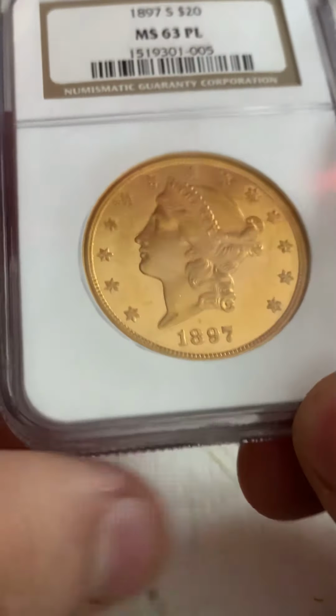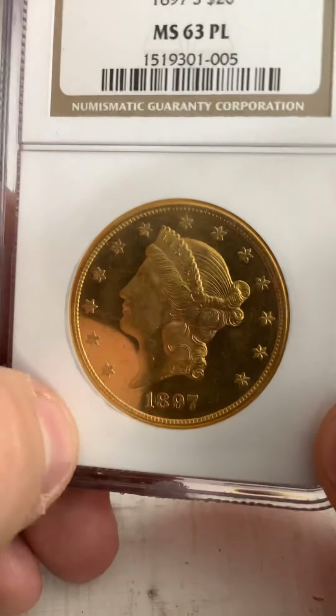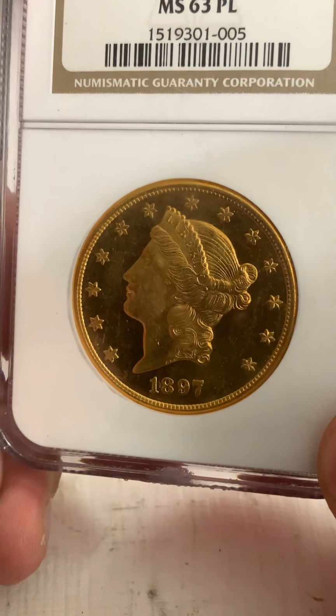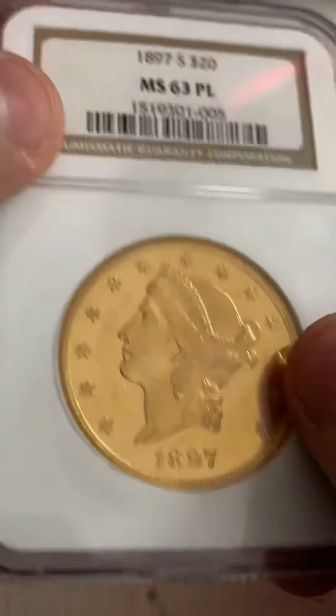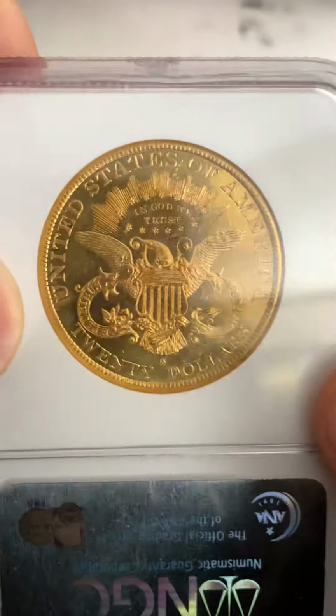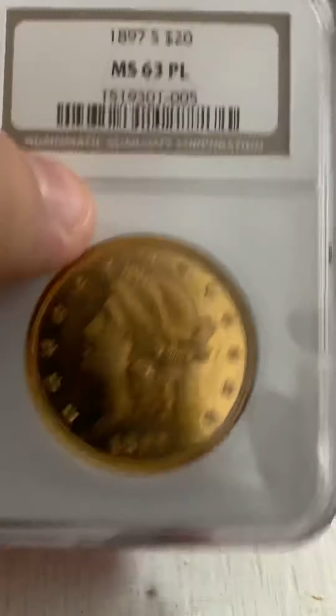I can do a whole other video on luster itself if you want. What is bowl luster? What is a lack of luster for that type of coin? Coins like this, where they're proof-like, don't actually get that kind of luster, and that's because of the way the surfaces are set up. So again, this is a 63 proof-like.